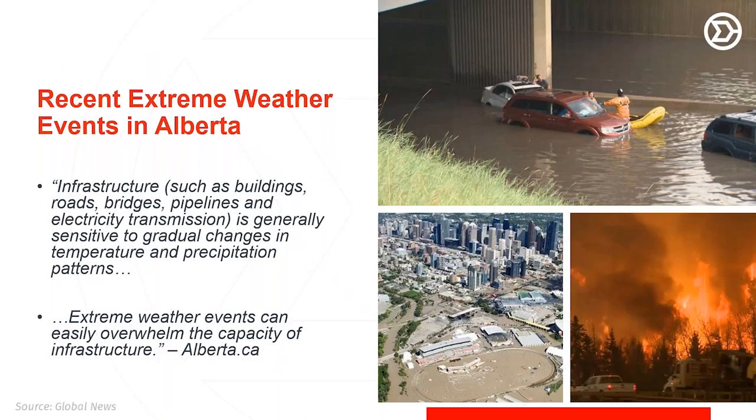So, recent extreme weather events in Alberta: buildings, roads, bridges, pipelines are generally sensitive to gradual changes in temperature and precipitation patterns. What can that cause? It can cause water mains to break. It can cause potential flare-ups based on how dry the undergrowth is in forests.